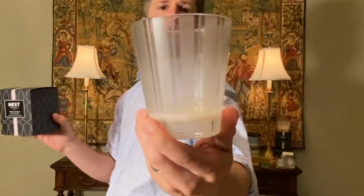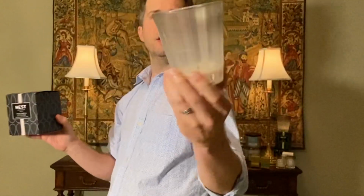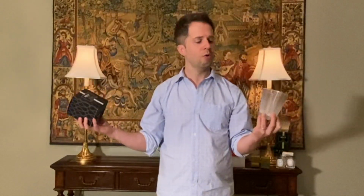Look how beautiful. I mean, there's not any soot on the jar. It was 1 wick. It just performed really well. It is definitely a room-filling fragrance. It is intense and probably will fill up your whole home. Just love, love, love the White Camellia.